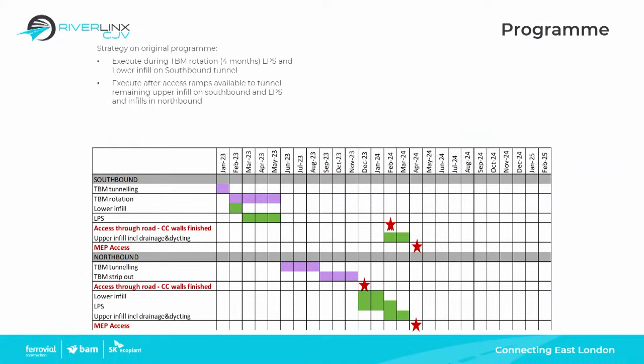I would like to talk a bit about the program. This was the program that we had more or less a year ago when the TBM was tunneling southbound towards the rotation chamber. It was scheduled to start the rotation in February, and originally it was meant to take 4 months. And as I was saying, during this stage, the lower infill of the tunnel, which was meant to be granular, as well as the low point sump, was meant to happen. Afterwards, the TBM had to tunnel back to the north from June to August. The strip out will take 3 months, and at that point we will start the fit out.